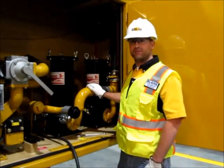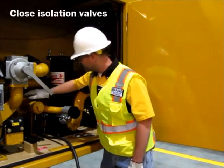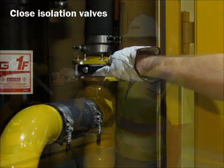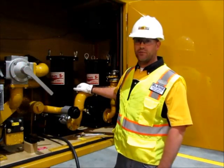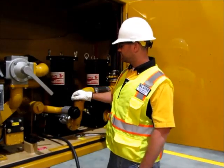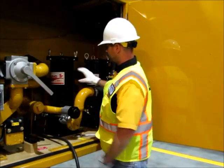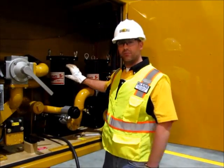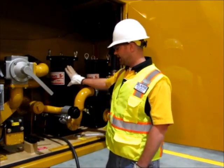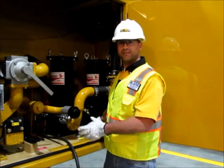The first step in this procedure is to close the isolation valves on the intake and the output side of the filter. The purpose of closing these valves is so that you don't waste good fuel, so that you isolate the filter housing and can bleed the pressure out of it if there's any pressure still inside of it, and so that you minimize the potential for a hazardous waste spill.